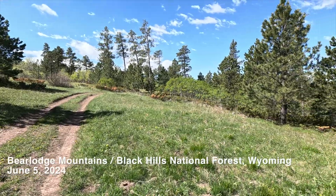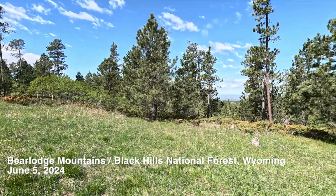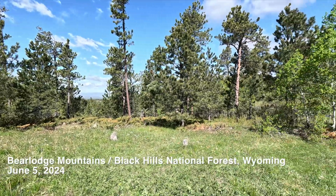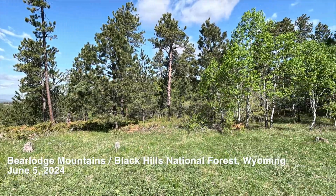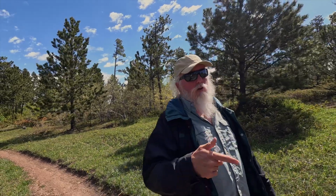So it's day 4 of our anniversary getaway outing here in Wyoming and South Dakota. This morning we are in the Black Hills of Wyoming, Black Hills National Forest. A lot of people don't know that the Black Hills extend into Wyoming, but they do, and that's around Devil's Tower. We were at Devil's Tower yesterday afternoon, yesterday evening.